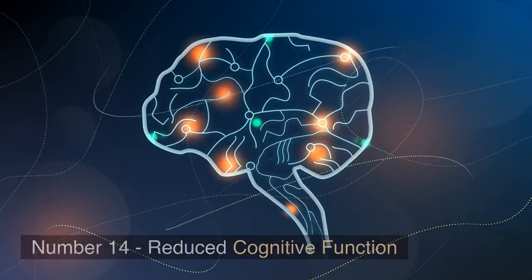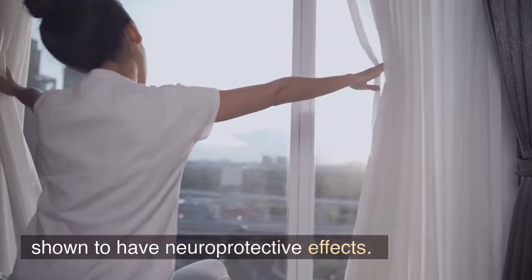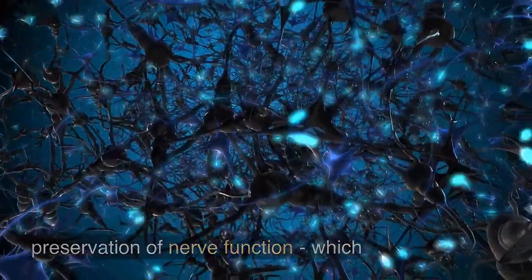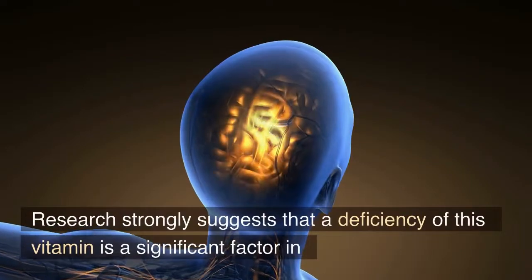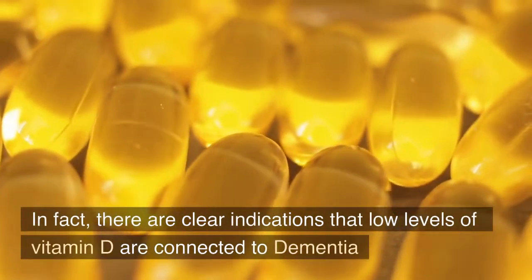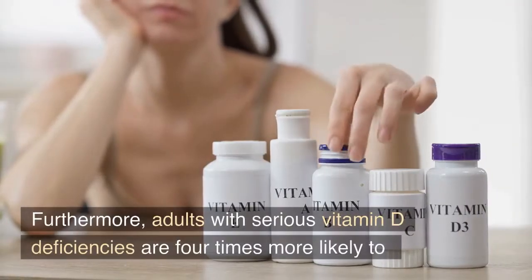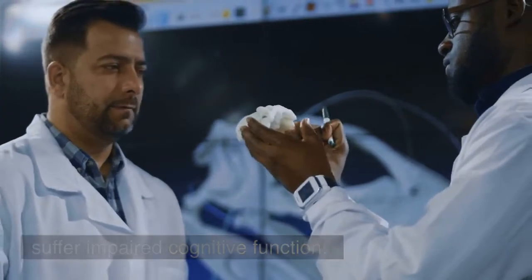Number 14. Reduced cognitive function. Vitamin D's biologically active form has been shown to have neuroprotective effects. This means that the vitamin actually helps in the preservation of nerve function, which is very important for your brain to work properly. Research strongly suggests that a deficiency of this vitamin is a significant factor in reduced cognitive ability. In fact, there are clear indications that low levels of vitamin D are connected to dementia, as well as Alzheimer's. Furthermore, adults with serious vitamin D deficiencies are 4 times more likely to suffer impaired cognitive function.